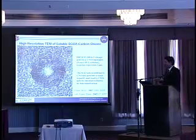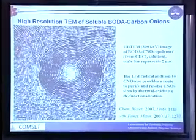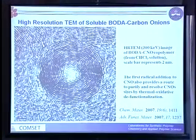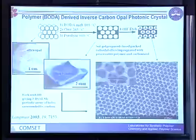So I think this is actually going in a direction, and we have some people that are very interested in this. This is going in a direction to actually serve as a delivery mechanism for putting these carbon nano onions in the right spot. So again, a nano manufacturing approach. And we're using these in photovoltaics as well.